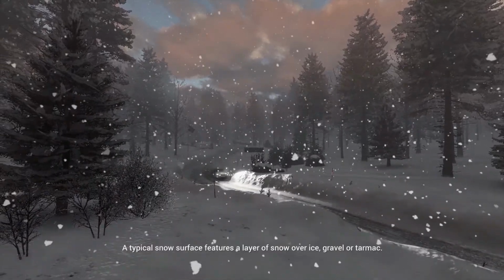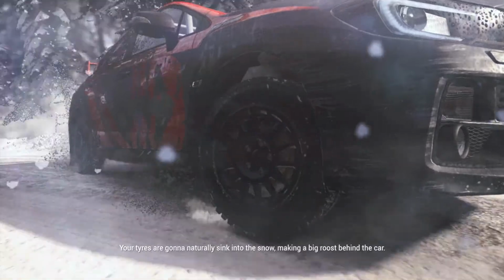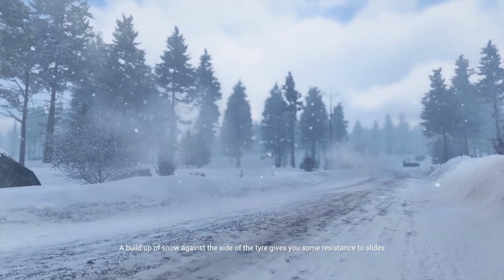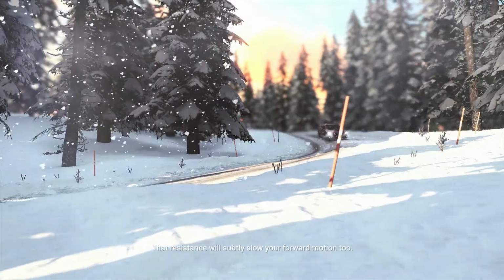A typical snow surface features a layer of snow over ice, gravel, or tarmac. Your tires are going to naturally sink into the snow, making a big roost behind the car. A buildup of snow against the side of the tire gives you some resistance to slides and the illusion of a grippier surface. That resistance will subtly slow your forward motion, too.